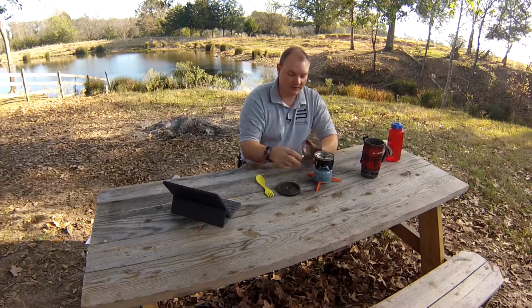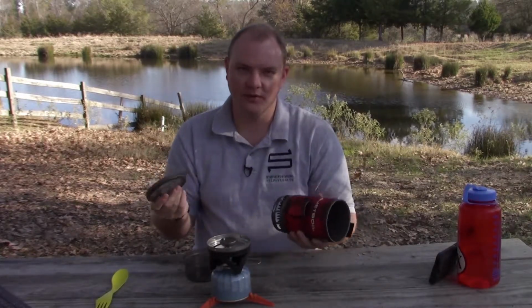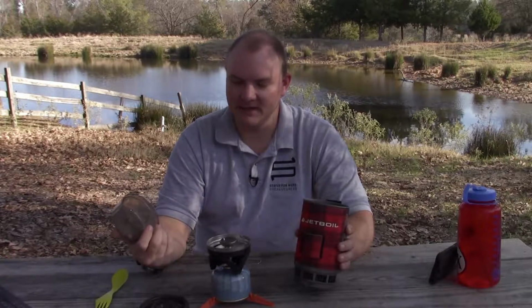It works really well. This material that they've made the lid out of is incredible. When it is inside of this, it keeps it really warm for a long time, especially in the cold. Not like, you know, Michigan winters or anything, but for Texas, for our cold, it definitely stays warm.